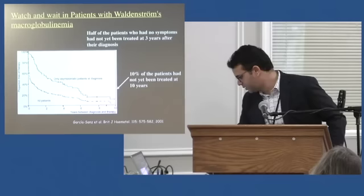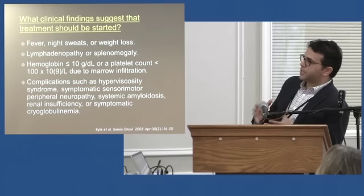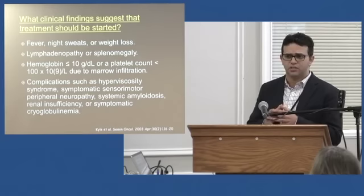So we talked briefly about the indications for treatment: symptoms, lymphadenopathy, splenomegaly, the cell counts, as I said earlier. But still, these are indications for us as doctors, but sometimes, as I said, the patient looks fine, so I just want to sit tight and watch and see also if it's truly declining more or not.